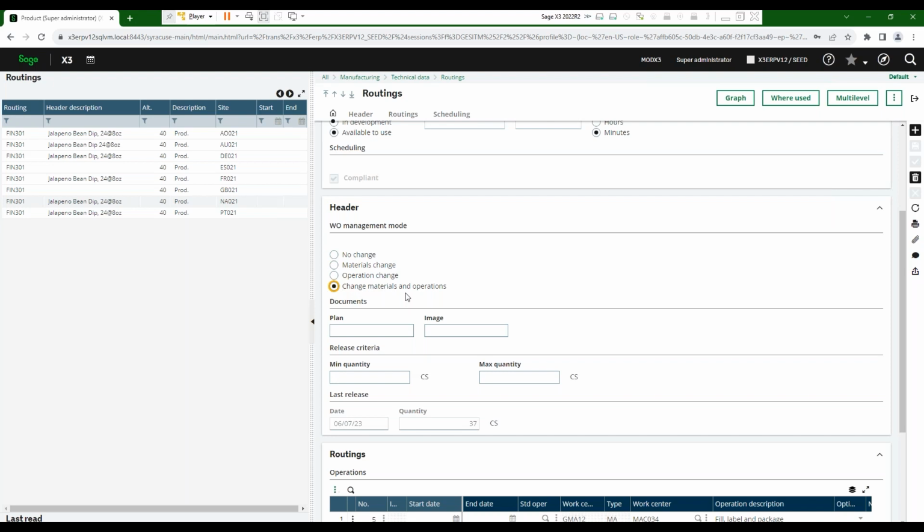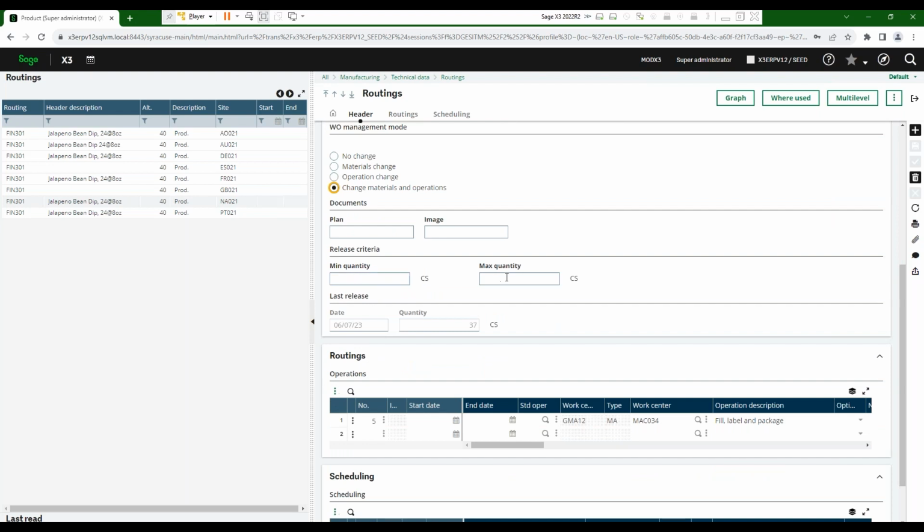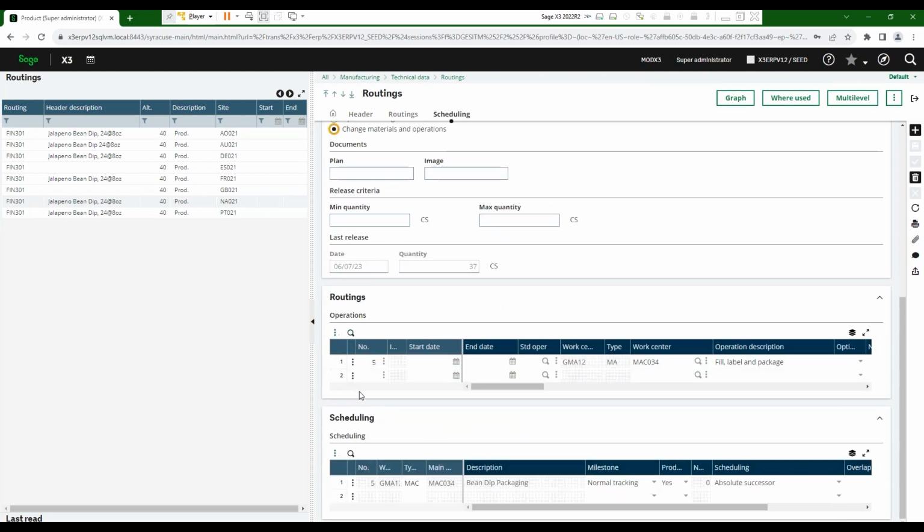Okay, so that's what that means. From a document, you can link to a plan, to an image. There could be minimum quantities, maximum quantities. Again, we're into routings here. And then within the routing is where you would put in your operations, right? And if you think about the bean dip, maybe your first operation is, I don't know, maybe mixing. So there's my mixing part, my first operation. My second one perhaps is just sitting or curing. And then my third one would be the packaging, right?